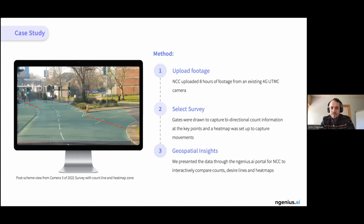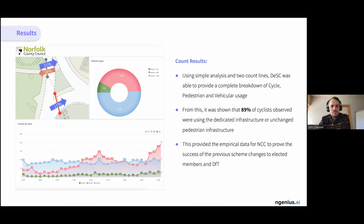So we drew those 2 gates on there, and then we've also drawn a heat map zone. What we're saying is anything within that zone, we're interested in how it moves, not just the count of it, but what it really looks like in terms of its movement, and that'll make a little bit more sense as we go on. So we uploaded that footage, we drew those gates on, selected it, and then we presented that data back to them so that they could see the results through the system, and we'll go through what that looked like now. So what we found was, using the 2 gates, as you can see there, drawn on Ordnance Survey, we were able to show them the actual full breakdown of cycle usage in both directions on both gates.